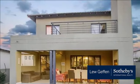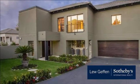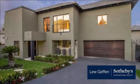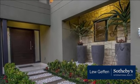The living areas are open plan and lead from the folding doors out to the covered entertainer's patio with built-in braai overlooking landscaped garden with automatic irrigation and lovely pool. Modern chef's kitchen with Caesar stone tops, center island gas hob, separate scullery.